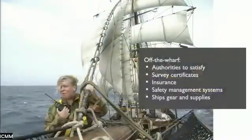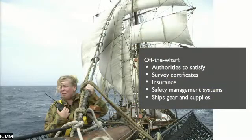If a ship is to go off the wharf, then there are the authorities to satisfy, survey certificates to obtain, safety management systems to prepare, not to mention the gear and supplies a ship needs to put to sea.